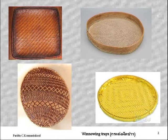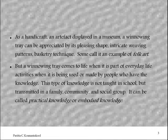Well, I think some of you who are from museums probably see this kind of thing in museum collections, right? It's generally the baskets, part of basketry, showing all kinds of baskets and weaving tools. Now, what are these trays? If we think of them as objects, they're handicraft artifacts displayed in the museum. A winnowing tray can be appreciated by its shape, its intricate weaving patterns. Some of them are really beautiful, or basketry techniques. Some may call it an example of folk art, right?